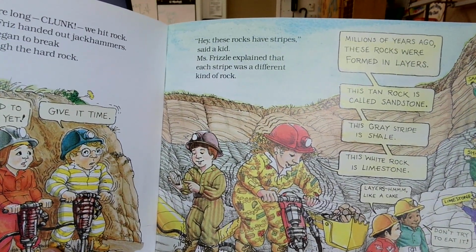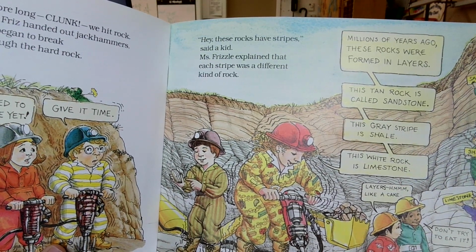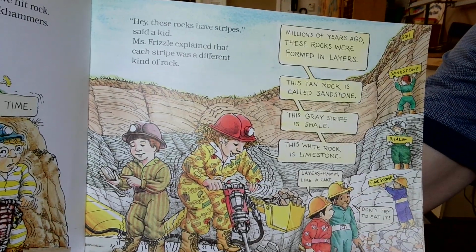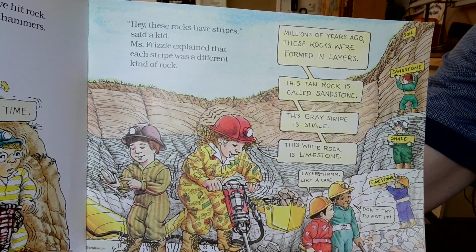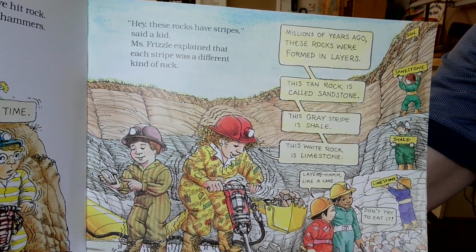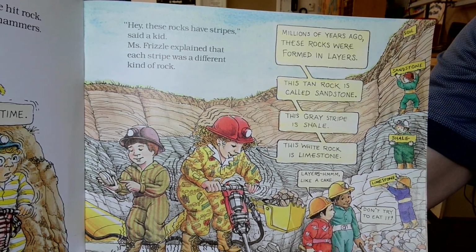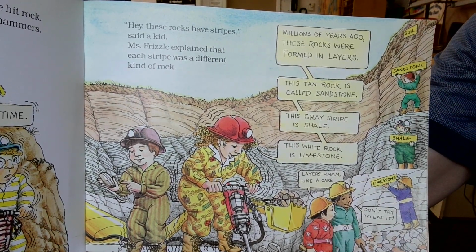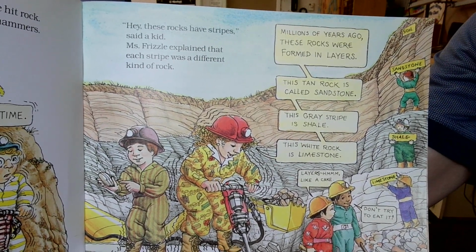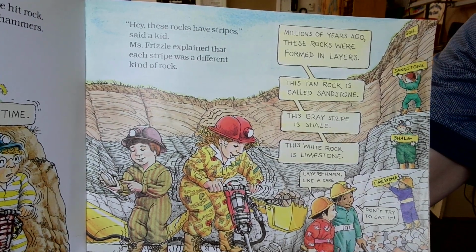Hey, these rocks have stripes, said a kid. Miss Frizzle explained that each stripe was a different kind of rock. Millions of years ago, these rocks were formed in layers. The tan rock is called sandstone. The gray rock or stripe is shale. The white rock is limestone. Layers. Like a cake. So at the top there you have soil, then sandstone, then shale, then limestone. But don't try to eat it.